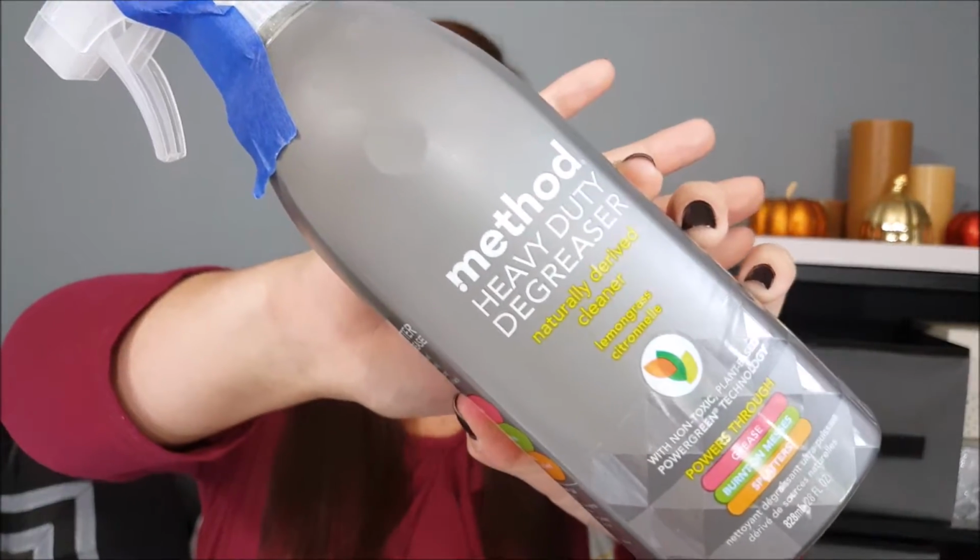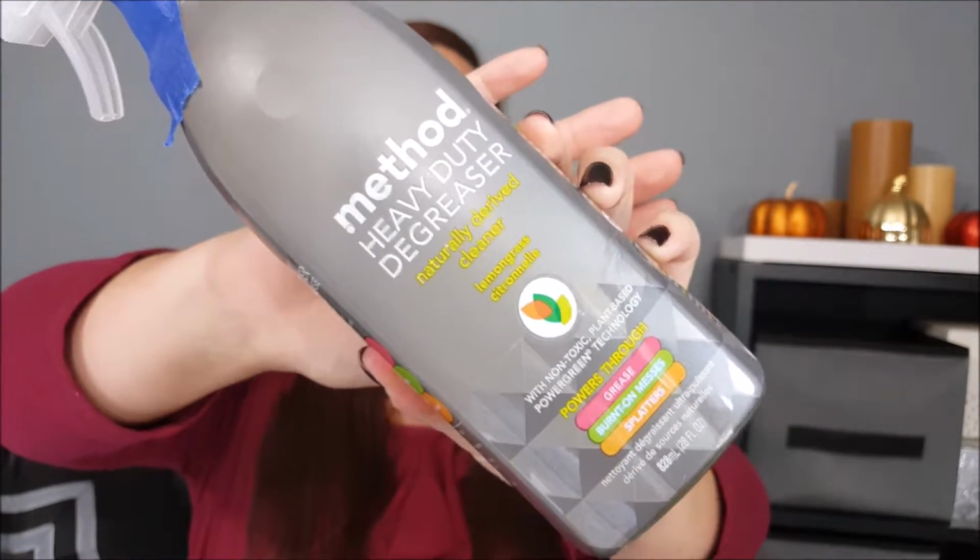So first up, I have this Method Heavy Duty Degreaser Spray. It says it powers through grease, burnt on messes, and splatters. So here's what the bottle looks like. So I've never tried this one before, but I have heard really good reviews on it. And I just thought, you know, I have 3 kids, stuff gets spilled, my girls love bacon, so I feel like we just get stuff everywhere, and I felt like I needed a heavier duty cleaning solution every once in a while. Not every day, but every once in a while I felt that I needed something that worked a little bit harder for me on my countertops and my stovetop, so I'm really interested to try this out.